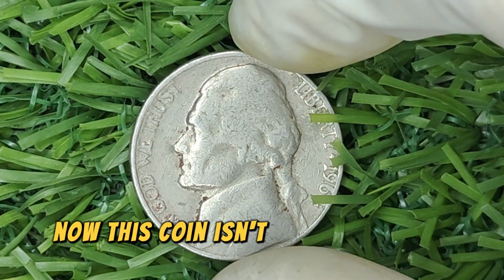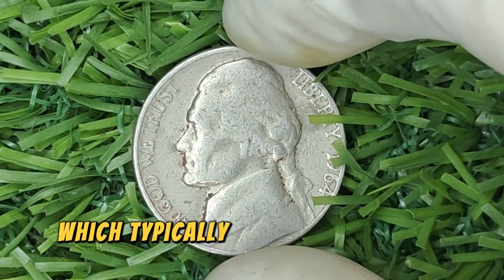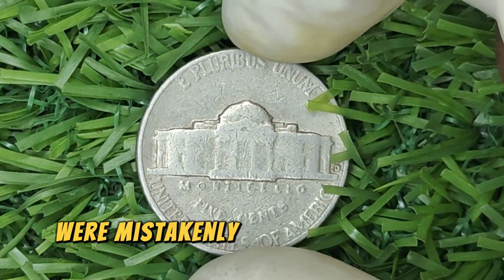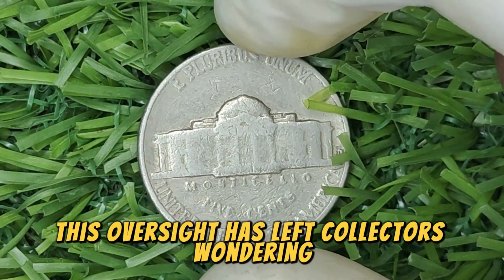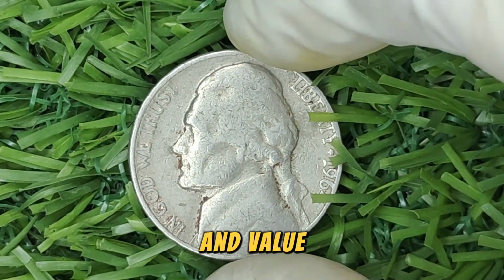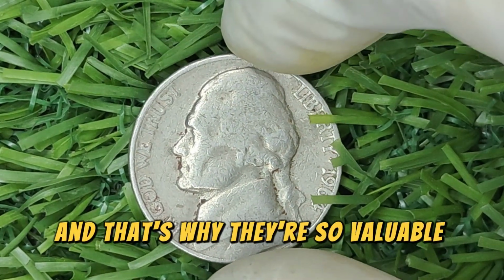Now, this coin isn't just a regular 1964 nickel. Most 1964 nickels were struck at the Philadelphia Mint, which typically uses the P mint mark. However, a small number of 1964 nickels were mistakenly produced without a mint mark. This oversight has left collectors wondering if this was a minting error or a deliberate choice. The lack of a mint mark on this coin is what gives it its rarity and value. These no mint mark nickels weren't discovered in large numbers until much later, and that's why they're so valuable today.